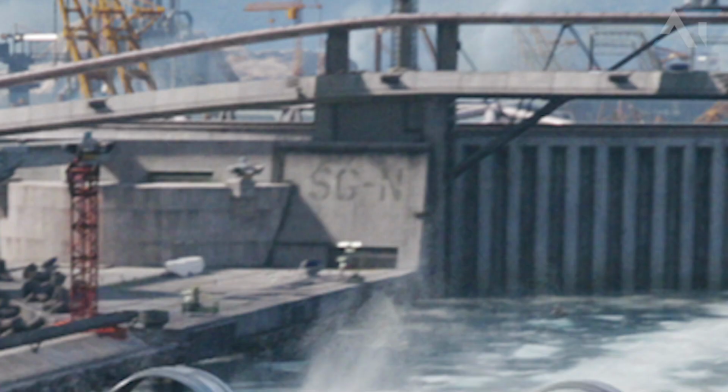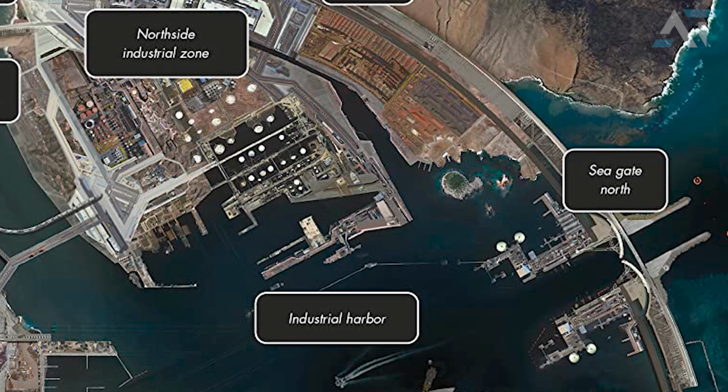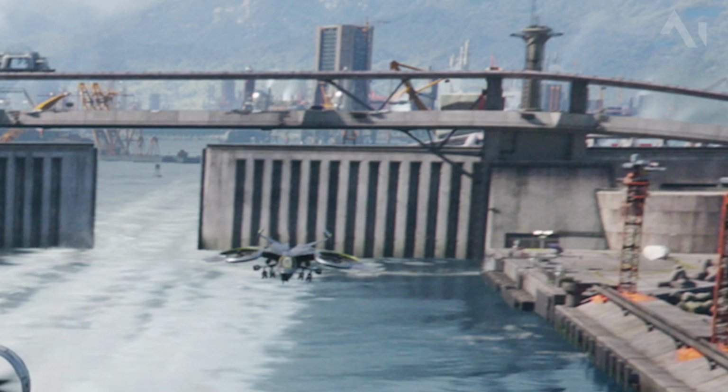Interestingly, if you zoom into the wall, you'll see SGN written on it, which could possibly be Seagate North, because if you look at the top-down view of Bridgehead from the art book, right at the top you can actually see Seagate North as well as North Side Industrial Zone, which matches up with that from this image in the background.